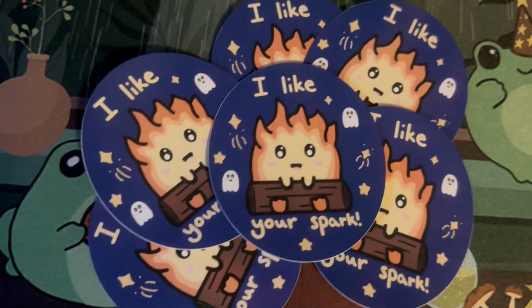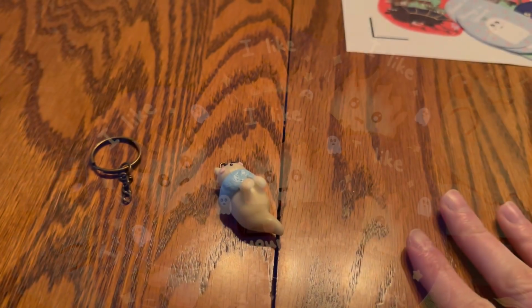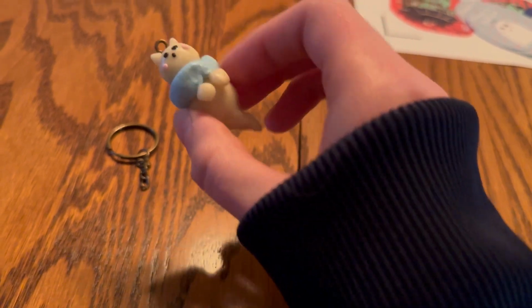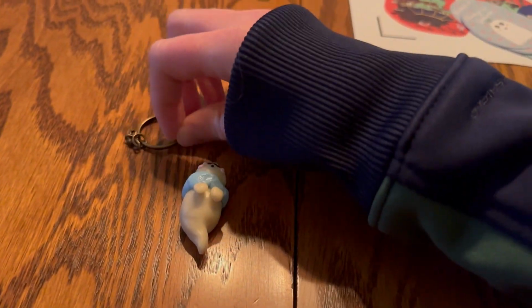All the little Calcifers. So cute. Back on the shop update grind. I am working on adding the little clay ghost here. I gotta add the keychain to it.